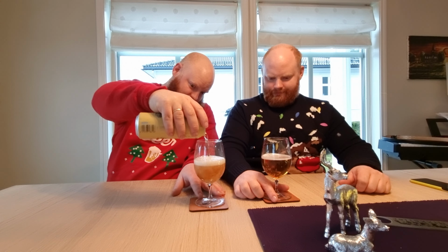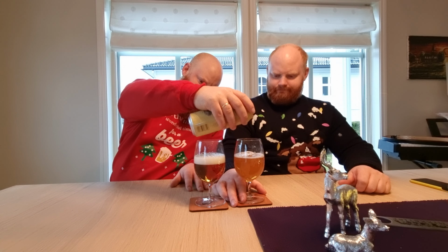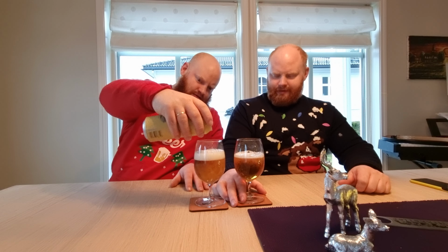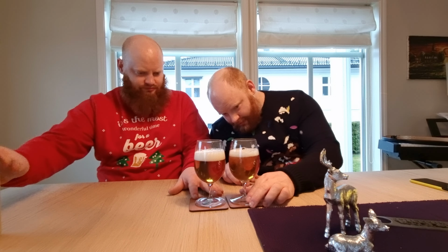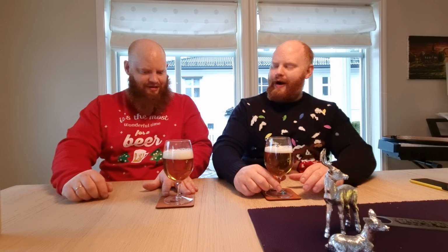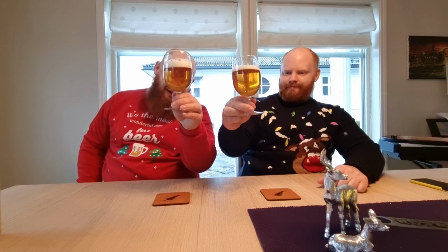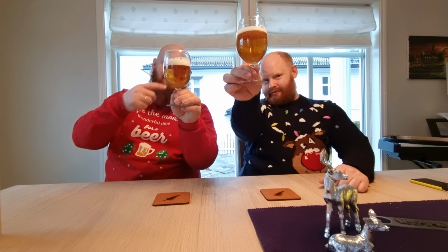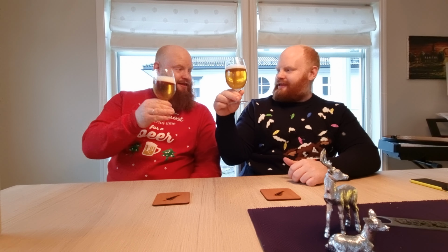But it's pretty golden, clear, classical Pilsner lager look on this. Pretty golden clear with a one finger white head. You see, pretty see through. So, let's get the nose on it.